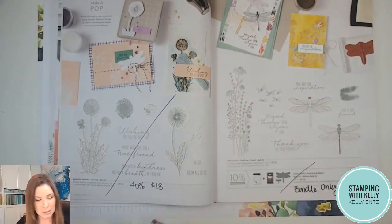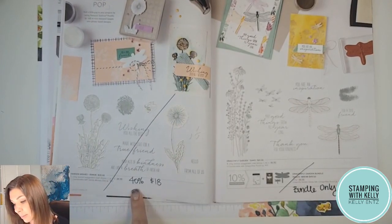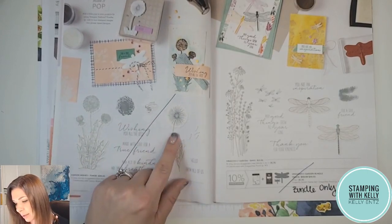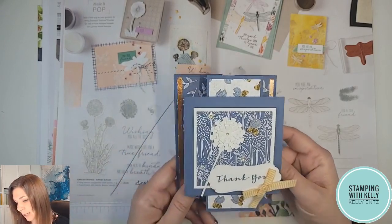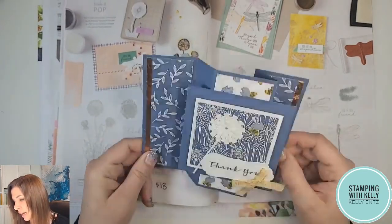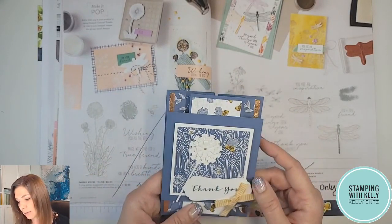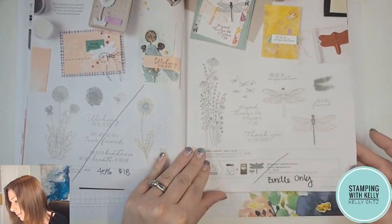On page 22, you can see this beautiful dandelion. This is 40% off. It's great, I think, even just for this cute little bee, but the dandelion images are so pretty as well. My friend Bilkis made this card for me. It's another tower card, and it's using the dies that go along with this. So this is a great set that you can use in many different ways.